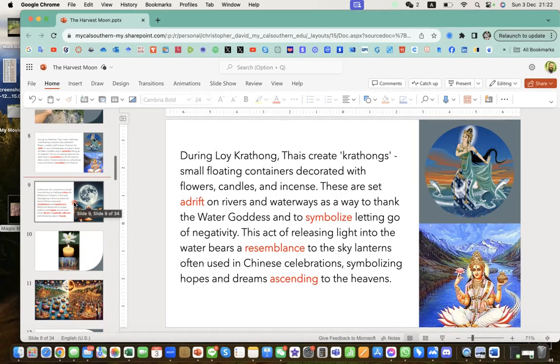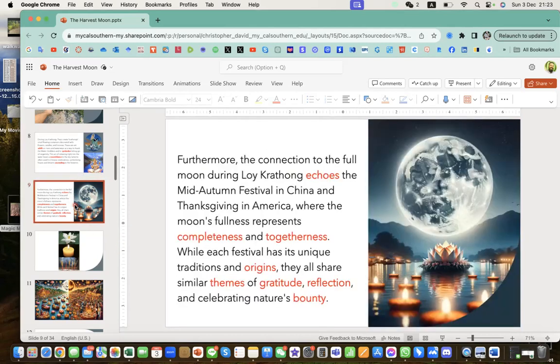I think those weren't maybe originally part of the Loy Krathong festival. I think the Loy Krathong festival is strictly the floating of the krathongs on the water, but I'm not certain either way. But in Chinese culture, you have hopes and dreams, and you're giving them off to the heavens to make them come true. So it's kind of different. You're letting off some positivity when in Thai it's releasing the negativity. Interesting fact, or perhaps someone can tell me if I'm wrong about that.